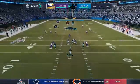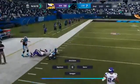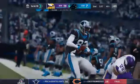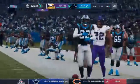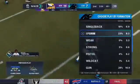Play action. Now it's Locke. They're going deep for Hill. They got his man complete. And they got it well across midfield down to the 40 before it's all said and done. It's a gain of 34.